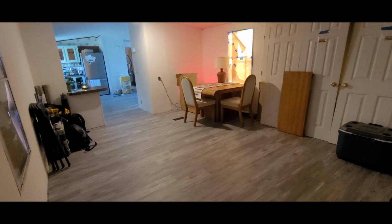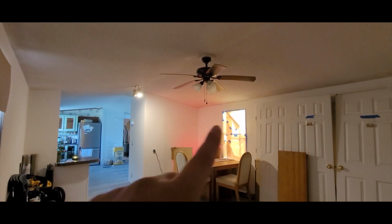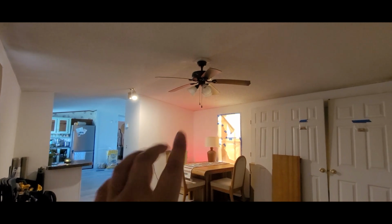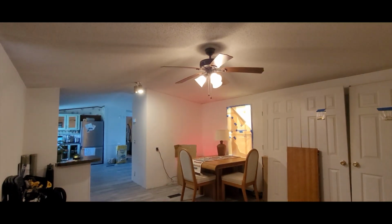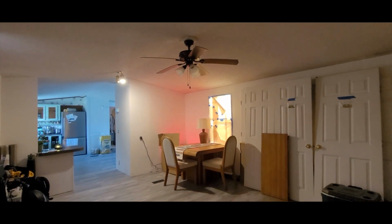This is the front door. So from the front door, you would see this way. Also, we're keeping that. I love it. It works great. And the fan works great as well. So yes, we're keeping that.